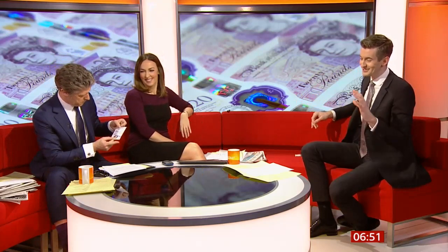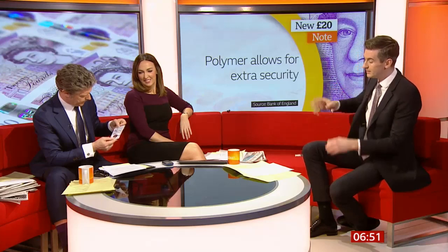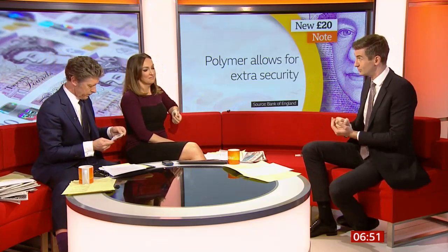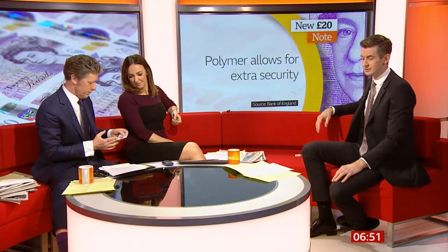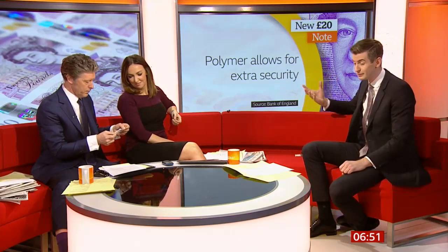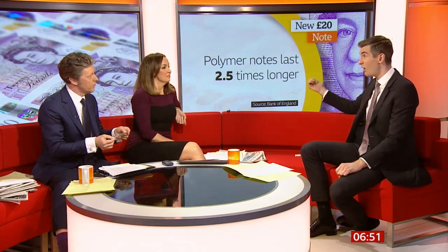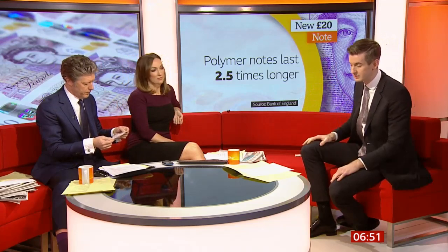Now, the Bank of England started using these polymer notes, all designed to improve security. The existing £20 note is one of the most common in circulation, but also the most commonly forged. So this is about improving security. All sorts of things on it, as Charlie's discovering. It's got the see-through window, it's got holograms, all of that makes it hard to forge. They're also much stronger as well. The polymer note is expected to last 2.5 times longer than a paper one. So they're in circulation for a bit longer.